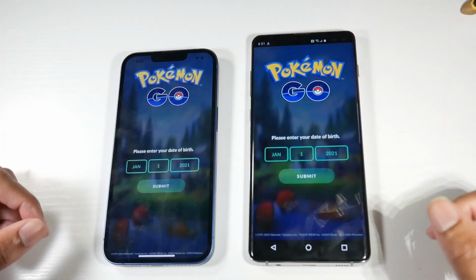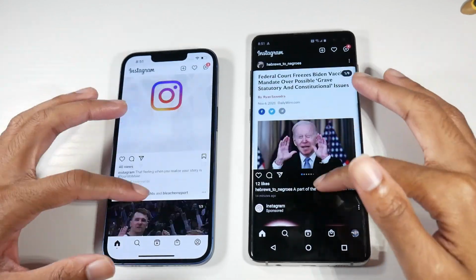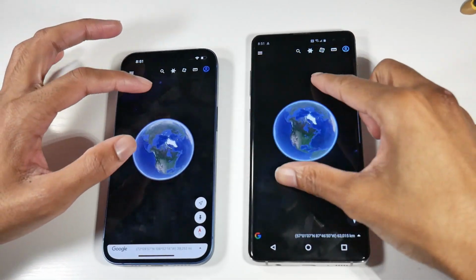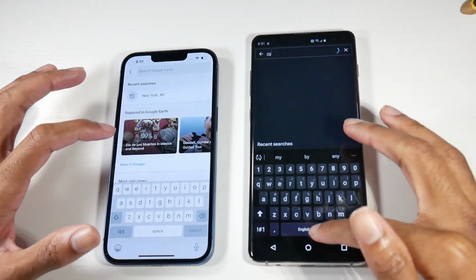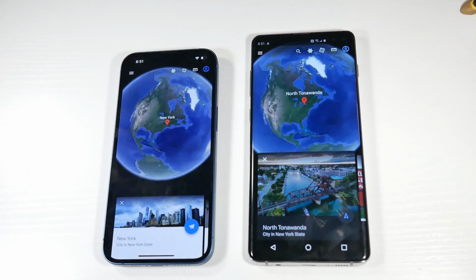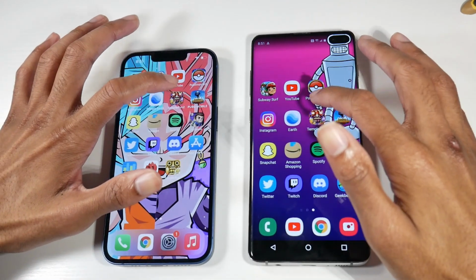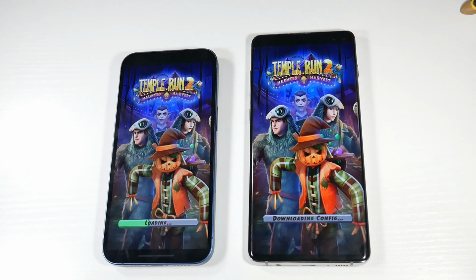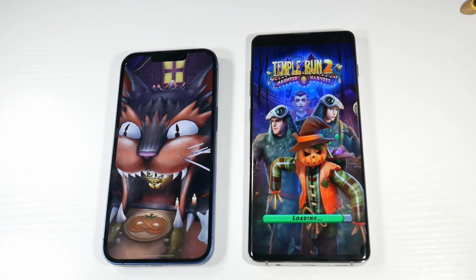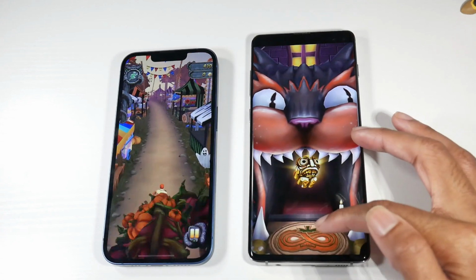Pokemon Go. You can see super close. Instagram. Again, very close. Not a huge difference here. Google Earth. Very close. Again, let's go ahead and just type something in here. New York. I typed something completely different. I don't know what I typed in there. As you can see, not too far behind this older flagship. So really not a massive difference here, guys.